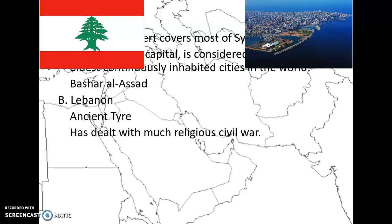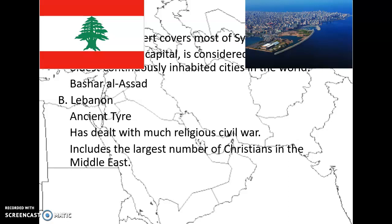The country of Lebanon has also dealt with a civil war, but this one is more focused on religion, a religious civil war. Lebanon had been a prosperous country until civil war divided the country in 1975. A reason why you might imagine a religious civil war being fought is this country includes the largest number of Christians in the Middle East. About 32% of the people of Lebanon claim to be some form of Christianity. Obviously not favored by many Muslim groups, and so religious civil war took place.